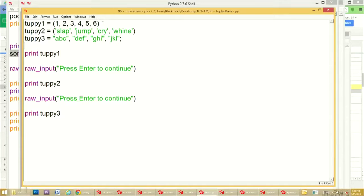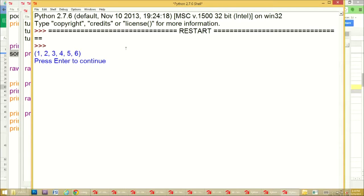In this particular example, I've created three different tuples. Remember, every kind of variable, be it a list, an array, or just a straight-up string or an integer, looks the same in Python. In this case, I'm creating a tuple called tuppy1, and I'm filling it with those six numbers. In the second instance, I'm creating tuppy2, and I'm filling it with these strings. In the third case, I'm creating one called tuppy3, and notice how I didn't use parentheses. Now, when I print this, it's just going to print exactly what was in those tuples. Easy, right?